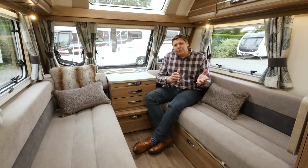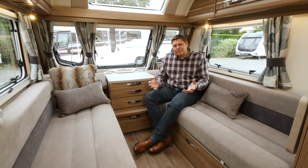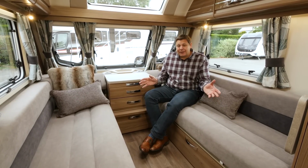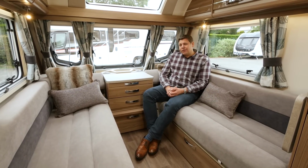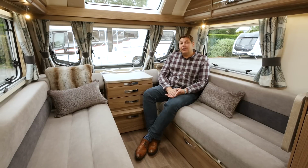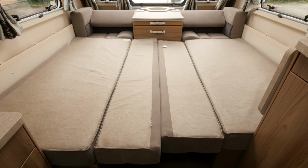That bathroom may not have been huge, but this lounge really is massive and wonderfully spacious. You can sit 6 people in here with relative ease. And that means, of course, that at night, these sofas are pretty much long enough to be used as single beds. Of course, if you want them to be a double, well, that's easy. You just pull out the slats and rearrange the cushions.